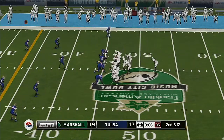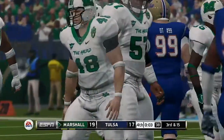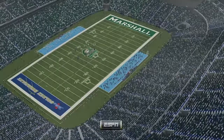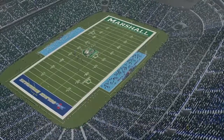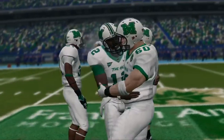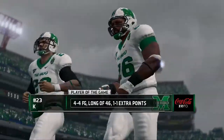Marshall holds just a two-point lead. He takes a knee, looking to take some time off that clock. So this one's in the books, and we saw a great one here today. 19-17, Marshall. The Golden Hurricane.